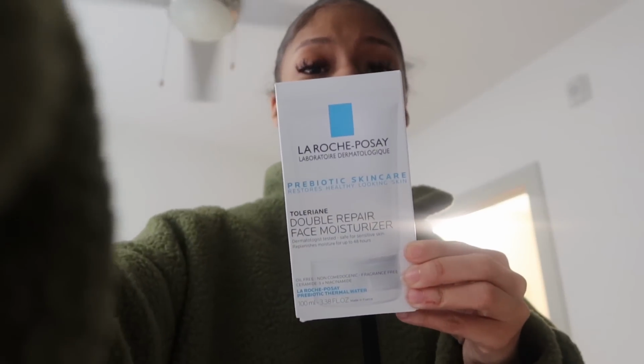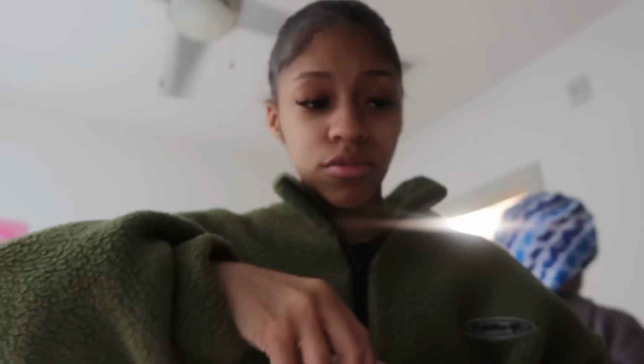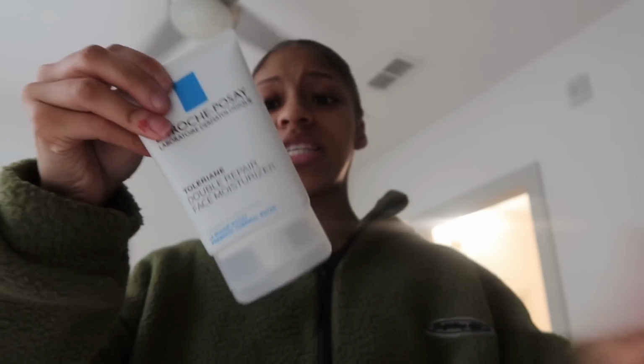And then is my moisturizer. This is the moisturizer that I got. I already used a face wash, so I was just like, I need to get it. This is the Double Repair Face Moisturizer. It's probiotic skincare, so I hope it works good. I feel like for my first time trying it, this is a nice little tube. I'm gonna try it when I'm getting out the shower, just because I might be going out today and it's getting cold. So this is actually the perfect time to try it out to see if it works or not.